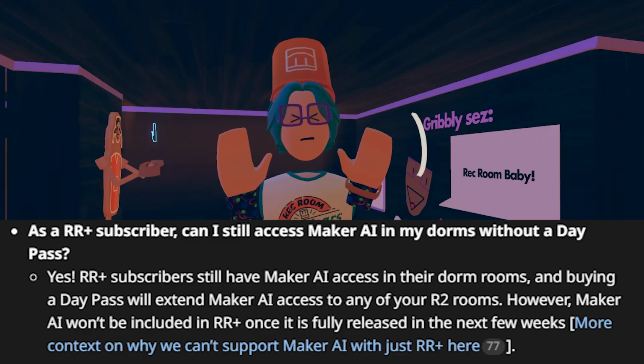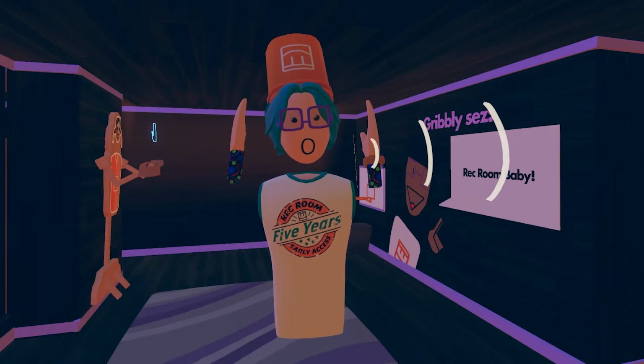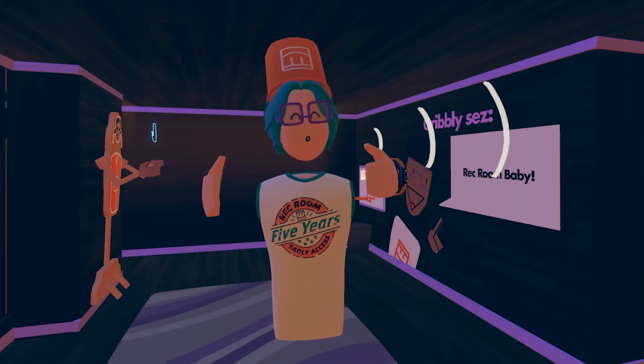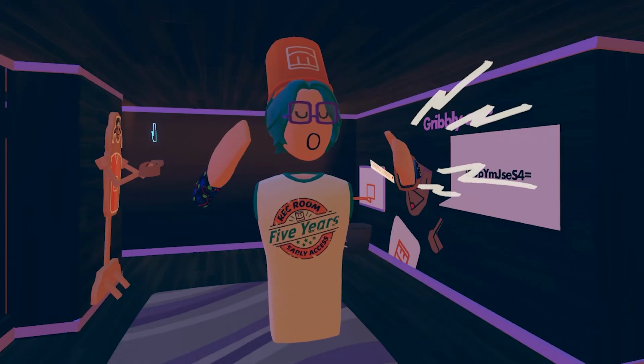I hope this is just poor wording, but MakerAI is not ready for full release yet, Rec Room. It is still very much an alpha product that you are rushing out the door to make back the money that you have lost when you gave it to Rec Room Plus members at no additional charge, and also your operating costs for the game.